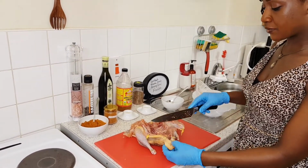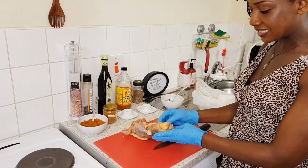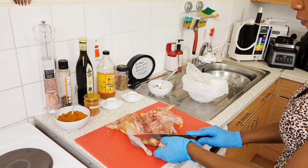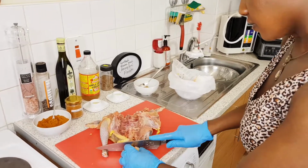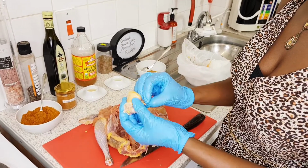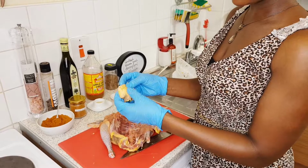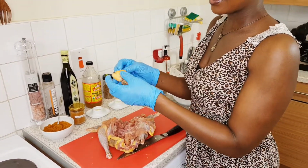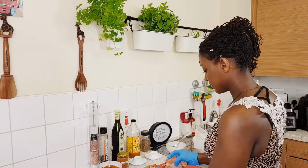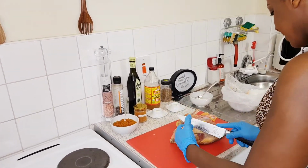Those of you who didn't quite get what I meant by turkey tail, this part is what is used for turkey tail, and it's full of fat. Let me show you. So this is what turkey tail is, and because with turkey it's really big, this is what they use, and it's spiced and marinated. So you see why I'm calling it a guilty pleasure. Okay, let's go ahead and cut it open.